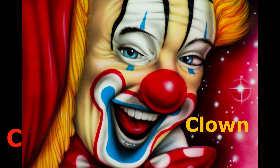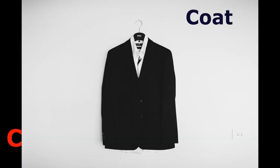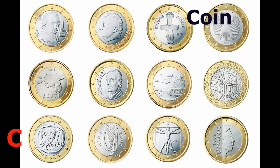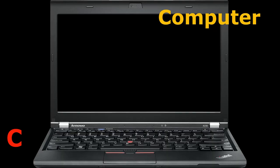C for coal. C for coat. C for coffee. C for coin. C for comb. C for computer.